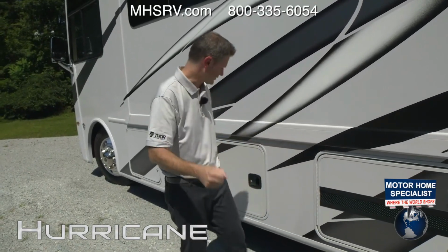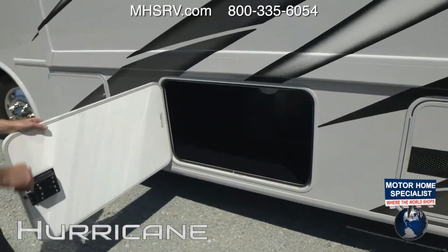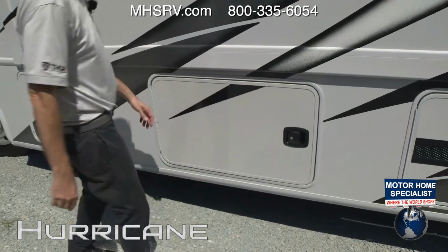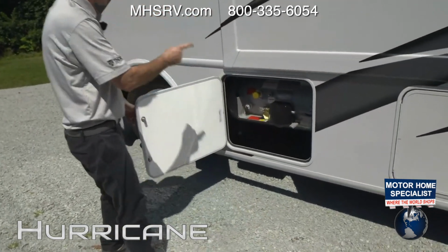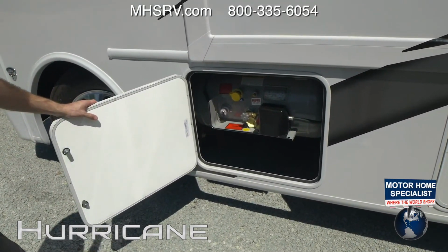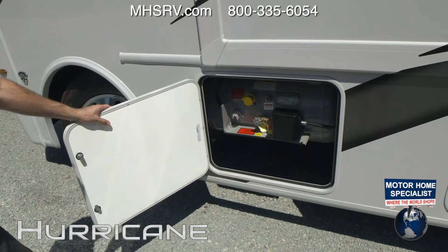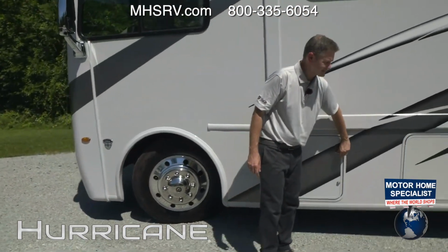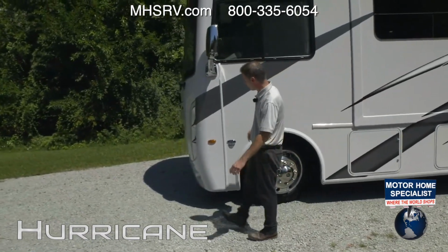Moving up one, another storage bay. I told you there's a ton of storage on this, 140 cubic feet. It tops the Hurricane lineup in storage. And we do have our propane tank. We talked a little bit about propane. You're going to want to get that filled, turn that on, and you're going to need that on for the exterior propane connection. You're going to need that on for your furnace, and you're going to need that on for your water heater.